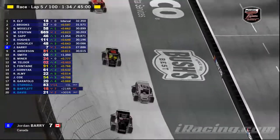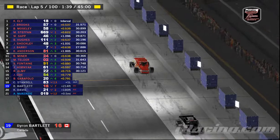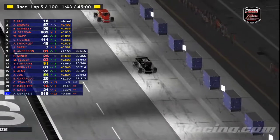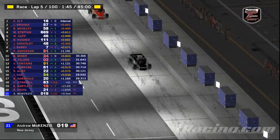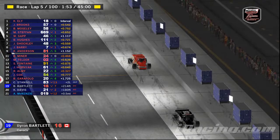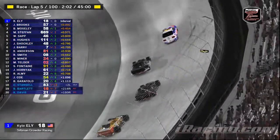And it looks like we have Byron Bartlett in the pits to take some repairs. And the same is true for Kevin Davis, who couldn't avoid the incident, and Andrew McKenzie in the 019. We saw him in front of the 91 there. Actually, that is the 16. If you read them upside down, it's 91. Another senior moment here.